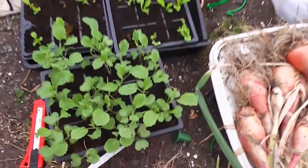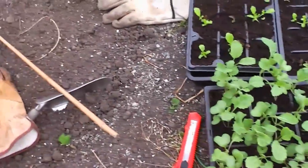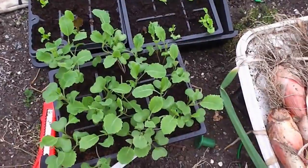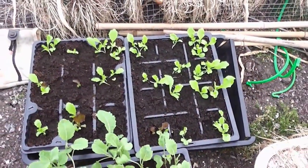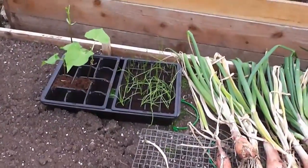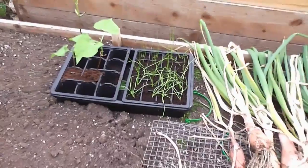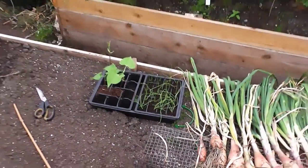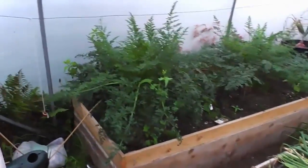Right, I've sowed a few cabbages. These are just Greyhound, which will be planted in this main bed here once they're big enough, and a few more lettuce, the multi-green again, and a few more little spring onions there, which I'll be just chucking in this bed, filling it up. Might not get the best crop, but we'll have something growing into autumn and early winter.